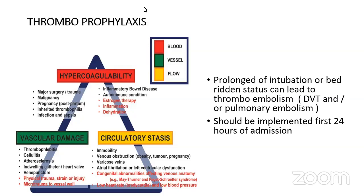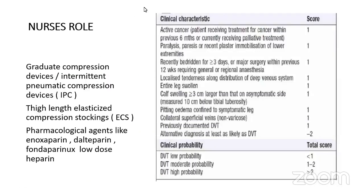And also, if for any reason you are not giving thromboprophylaxis to the patient, that should be carefully documented in your care plan, because it is also very important from a medico-legal aspect. If there is any potential lawsuit, you will be able to prove that not giving thromboprophylaxis was a deliberate act in the benefit of the patient rather than an act of omission.